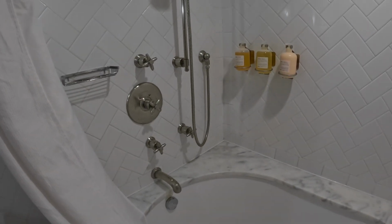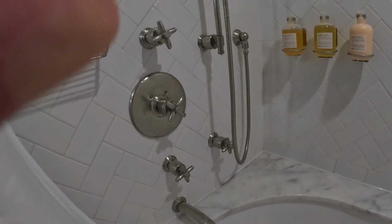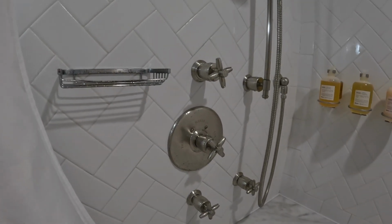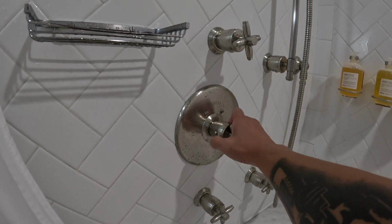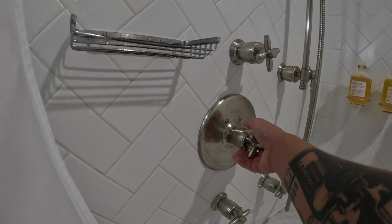The shower was a little tricky to figure out. I mean, not really, but there's just all these knobs and you don't know what controls what. And the delivery of the temperature of the water was a little tricky. Good news is that it got hot, but you had to push this button to get it to hot. Otherwise it just goes between cold and warm.